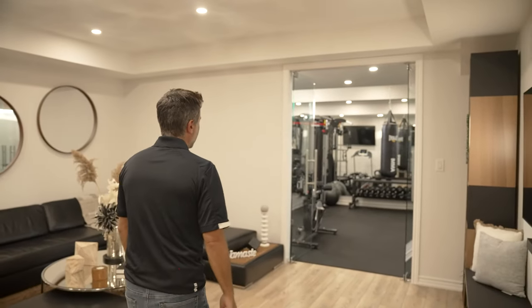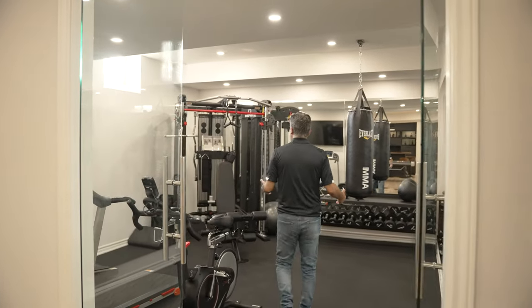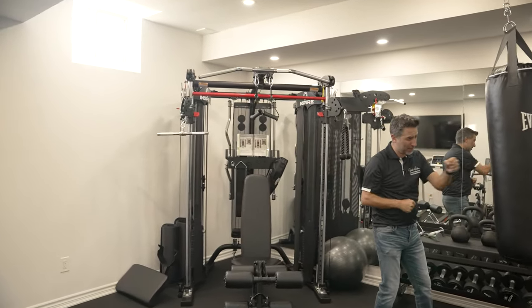All right, so who doesn't love a finished basement? Now, this one is an entertainer's dream because you got a lot of things that you can do with the kids and the family. And one of my favorite things is right over there, the gym. Now, as you guys all know, I have the biceps of Rocky and Sylvester Stallone. So we're getting on those.